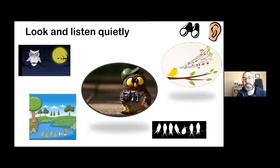Now, when you go outside, what you want to do is look and listen for birds really quietly. So today we're really going to focus on what you might see when you go outside. But once you have mastered that aspect of bird watching, you can move on to listening and trying to identify the different sounds that birds make. That's a little bit more of a challenge, but it's something that's really fun to do as you gain experience.